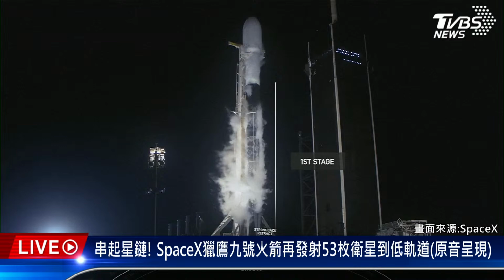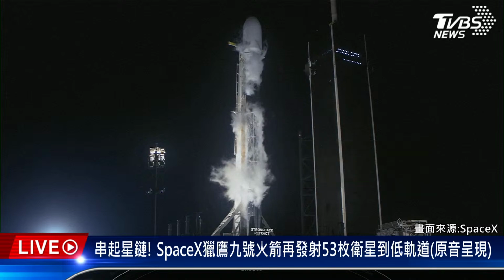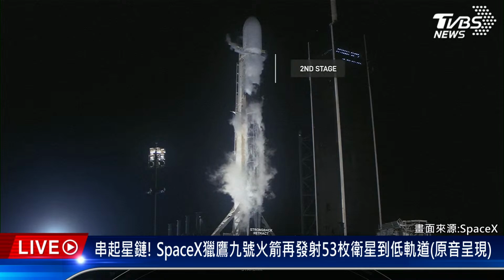This particular booster has supported 11 previous missions: Crew Demo 2, Ansis 2, CRS-21, Transporter 1 and 3, and 6 Starlink missions. For those following along, today's mission marks the third time we are attempting to fly a booster for the 12th time. Although the number 9 in Falcon 9 references the 9 engines on the first stage, there are actually 10 engines on the rocket. The 10th engine powers the second stage, which is the portion of the rocket you see on your screen there.